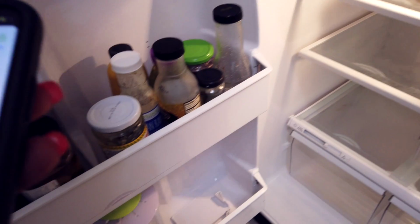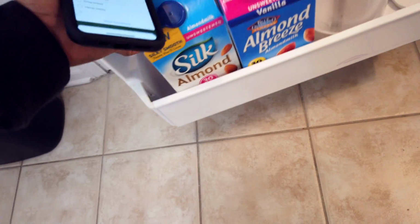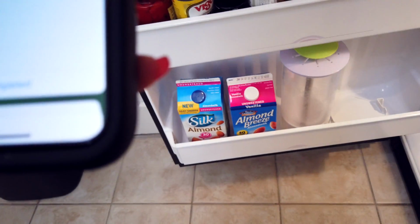And let's see, I also might need some more almond milk. Actually, I think I have enough between those two. I'm not vegan, but I try to eat vegan as much as possible, as many times during the week as possible. But I do tend to add salmon or shrimp or scallops to my meals.